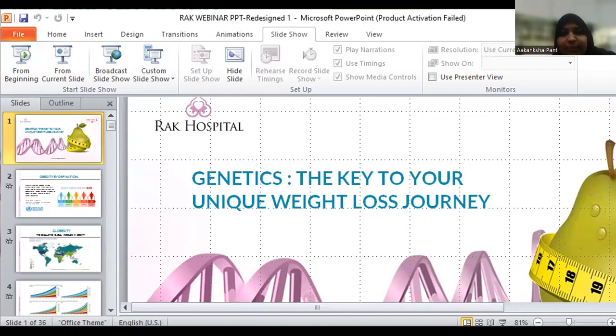So, as I was telling you, in this presentation we will begin with how genetics can help you in your weight loss journey. To begin with, as you all know, obesity by definition is an excess of body weight, which results from accumulation of body fat over time, either due to excess energy intake or lack of energy expenditure.